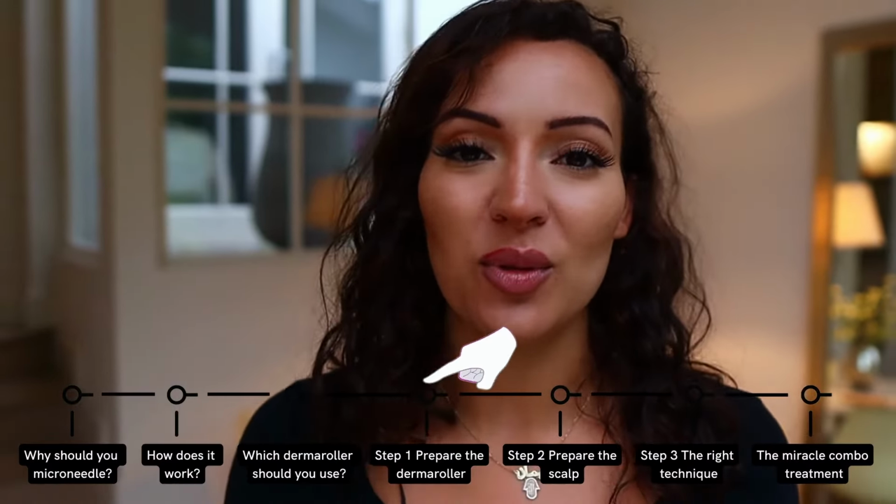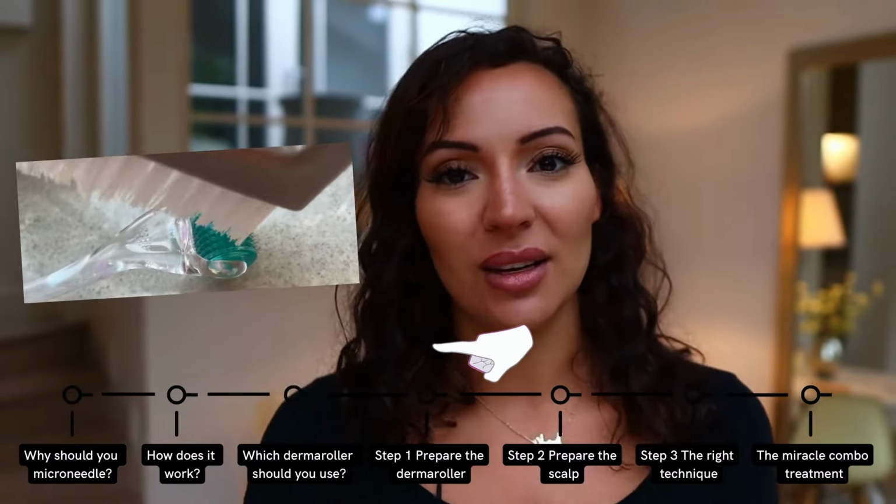You want to make sure you're disinfecting your Dermaroller before and after use, using rubbing alcohol, and you can use a soft bristle toothbrush to get in between those needles and get rid of that dead skin buildup.